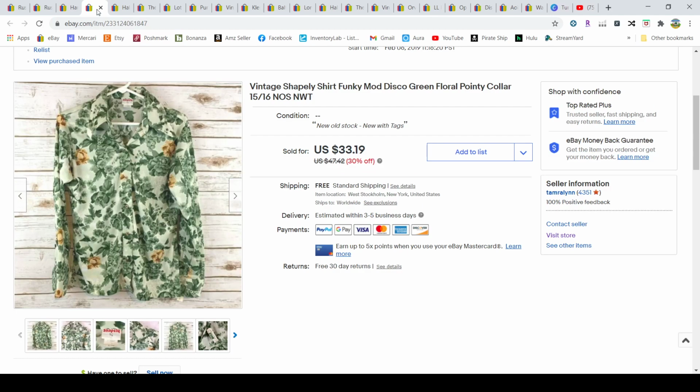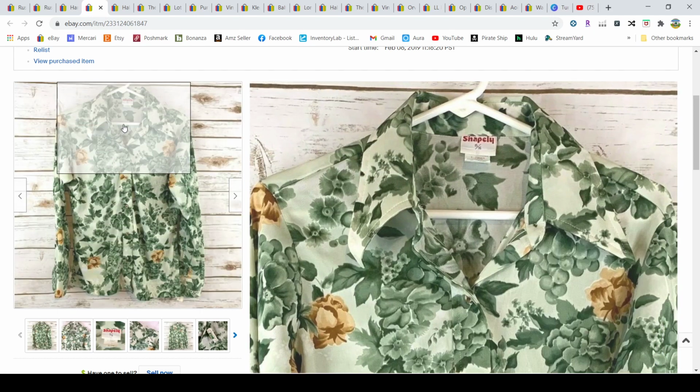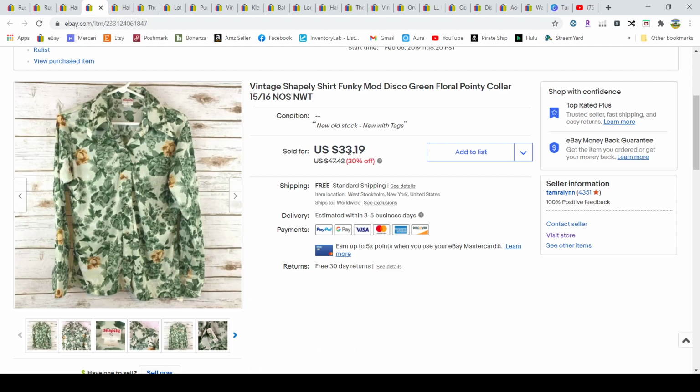Then I have this vintage shirt. I've actually had this for 2 years. Actually, it'll be 2 years. Up here says February 6, 2019. I did take a best offer of $20 for this, but I only paid $1 for it, so I was okay with that. And I'll just show you the tag called Shapely. Nice vintage shirt, $20 best offer.